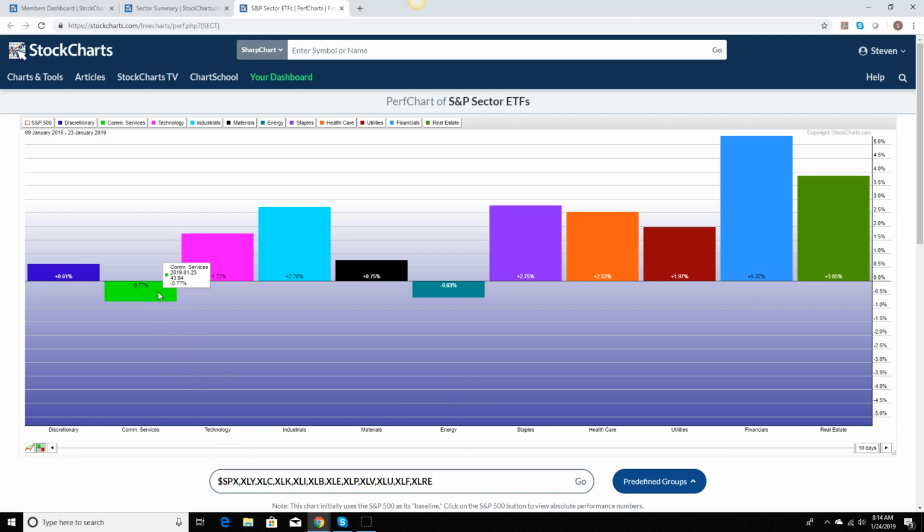Communication services, that's the new sector ETF added. And then energy is down in the last 10 days. So those are definitely the weaker ones. But you have financials that are up. Real estate is up, so REITs, kind of defensive in nature. Staples are third. Industrials up there too. But really financials, I would say, are the standout.